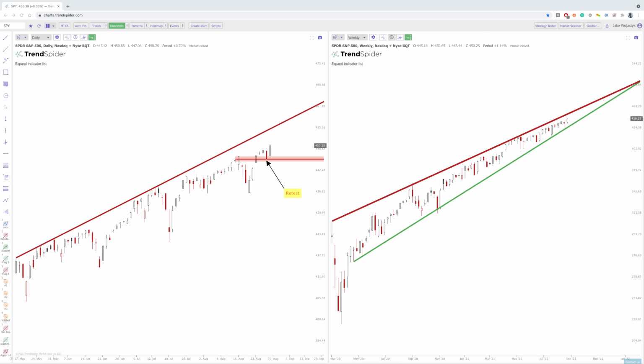Starting with SPY, you can see here that we did break out of this August 16th high last week and retested it, and then had a huge move up on Friday. I'm thinking the next area to watch would be this trend line above, let's say around 455 all the way to around 457, depending on how long that takes.